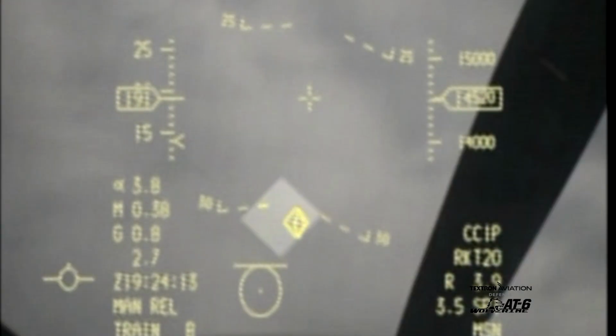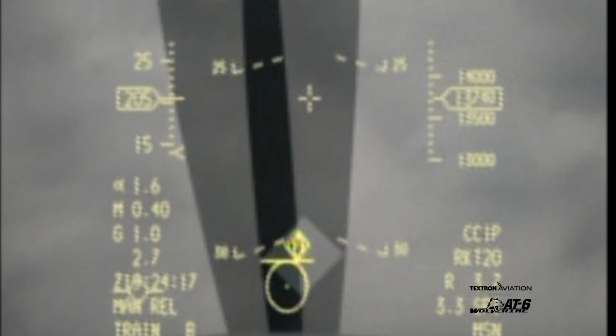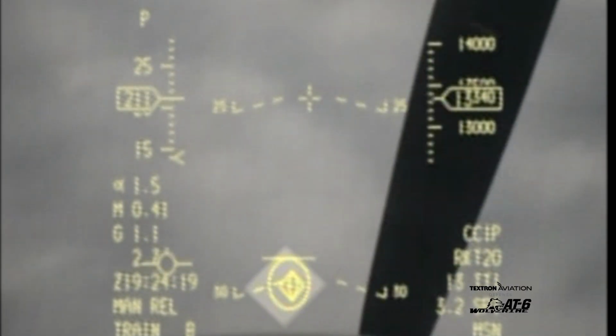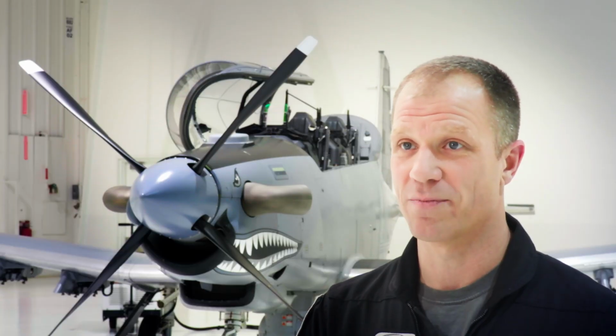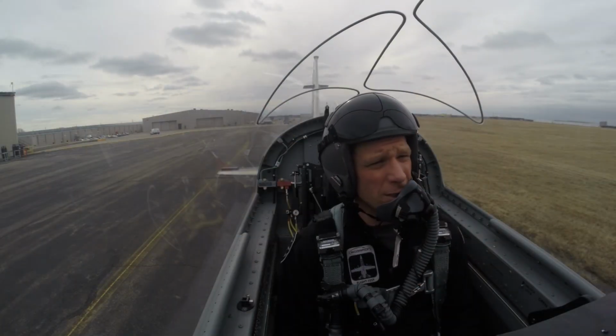What you can do in the AT-6 is it has what's called a no-drop scoring system. So you could simulate the release of a weapon based on where you put the pipper in the HUD on that electronic target that you see in the HUD. You match those two things up and you hit the pickle button and the release of the weapon will come off. The aircraft will record that data. It'll record what your dive angle was, what your airspeed was, what your G loading was. And when you get back to a debrief, you can then sit down and review those tapes.